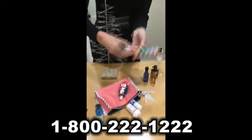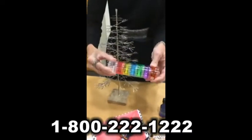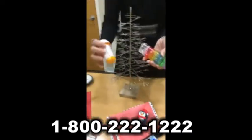Then there are pill planners, which are sometimes colorful and look like rattles, and then just pill medication bottles.